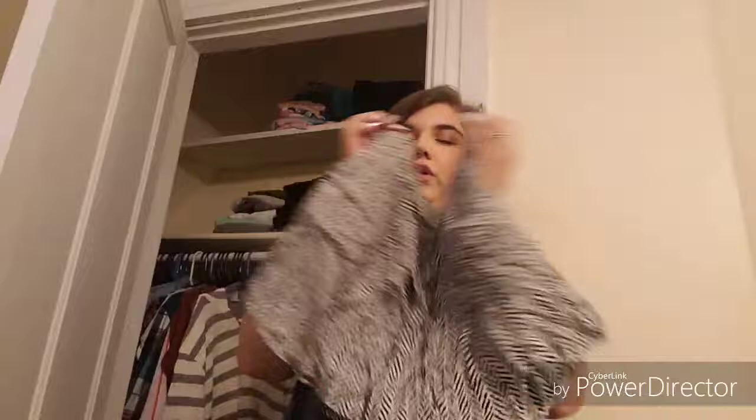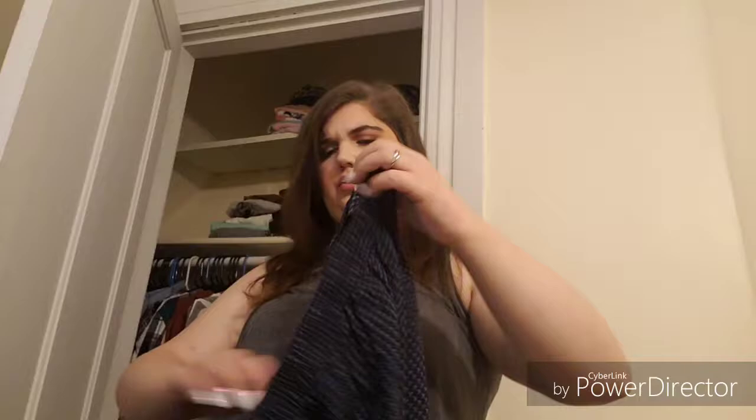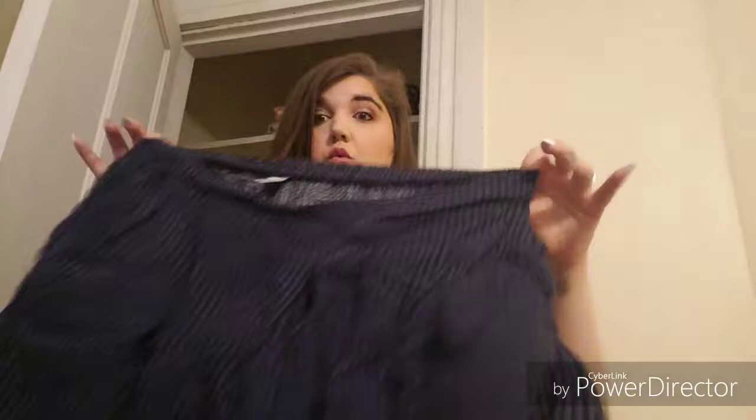Then I have these red shorts. These are the red shorts I was telling you about with that red tank top in there. So keeping these. Then I love these shorts. They're so stinking cute. So totally keeping those. And this is actually a skirt, right? Nope, these are shorts. I lied. Super cute as well. So, we did pretty good. Could have been worse.